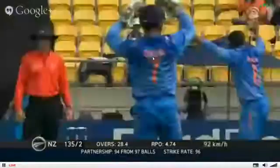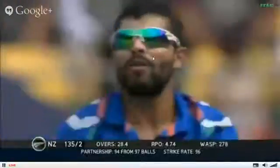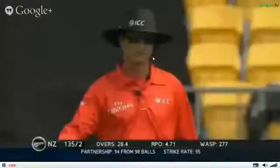There was a little noise that went past. He was interested, but he was a little hopeful. So why is that not a wide? Did it hit the pad? There you go. Good piece of umpiring.